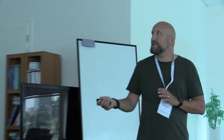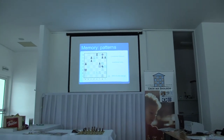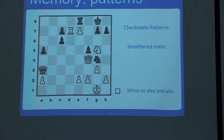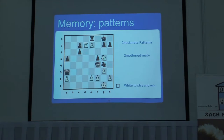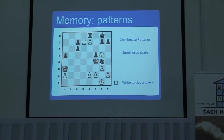And I guess most of you will find the checkmate in this position. It's a pattern you will recognize. We all know queen c4 check, and then knight f7, knight h6, queen to g8, and knight to f7. As you are strong chess players, you will know this. And if you are a chess player, you recognize this immediately. You can see that, okay, here we have a knight, it's time for this smothered mate. The pattern comes to you and you will find the solution.